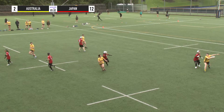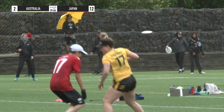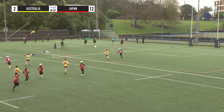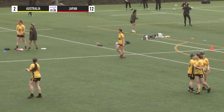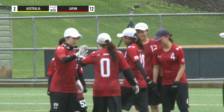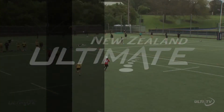The opportunity goes back. Mackay puts one up, finds Charles this time. Some great work. Kuni on the mark. A beautiful forehand. An impressive bid by Warnock, but the wind catches it, pushes it just outside of bounds. Hirase puts a blade up. And it looks like it has been secured well by Kuni for the score. Great work, Japan, as they go 13-2, two points away from taking the game.